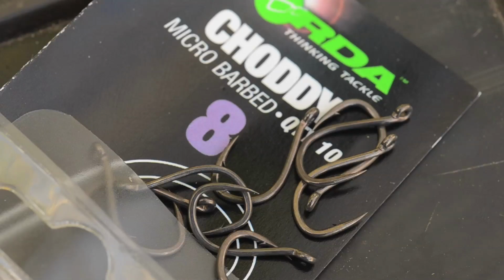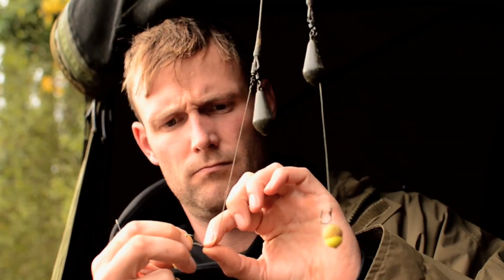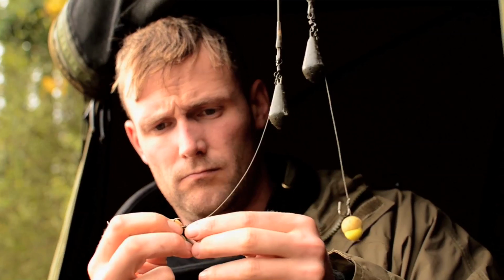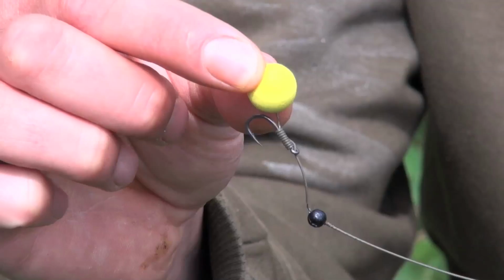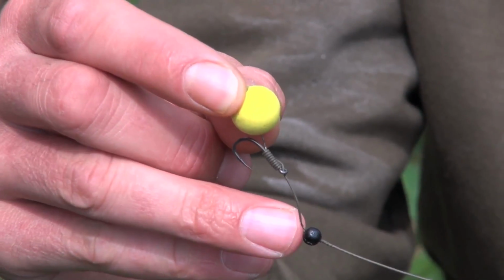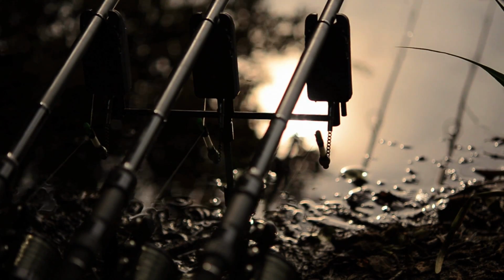Alex Glennon asked my favourite size and pattern of hook and why. I probably find myself using a size 8 choddy for most of my fishing these days, and that's because the back turned eye suits the rigs that I use, which has got the coating. If I'm using semi-stiff end trap or end trap soft, to keep the coating on through the eye, and that back turned eye allows me to keep the gape of the hook open. A choddy hook and a wide gape hook are pretty much 99% the same. One's got a back turned eye and one's got a down turned eye, so it's that shape of hook that I favour for all of my rigs.